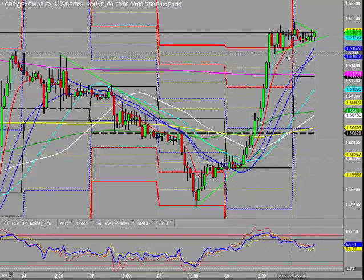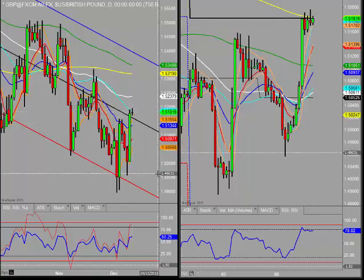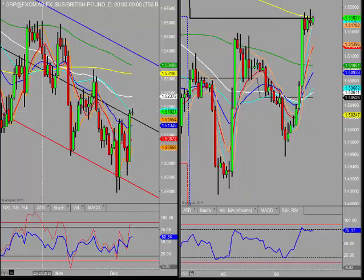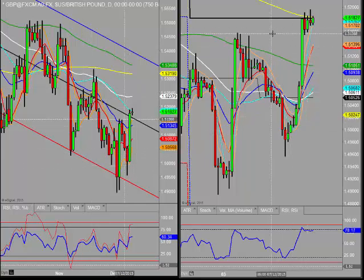Now it's seeing quite a reasonable recovery from a daily perspective. There's no reason why it couldn't carry on. It's just at a point of resistance at the moment, but that could be broken. I mean, the 34, so that probably the 200 has been tested before anyway.